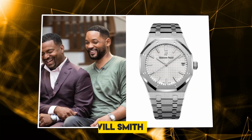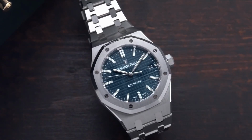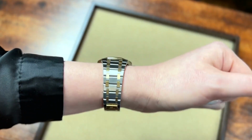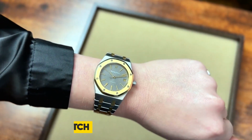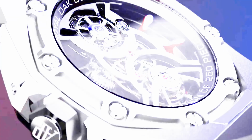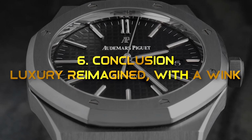And the list goes on. Others spotted with Royal Oaks include Will Smith, Drake, Damon Albarn, Anthony Davis, Jay Leno, and even fictional tycoons like Bobby Axelrod. Damian Lewis's character in Billions rocks one. As one watch blog put it, everyone from Justin Bieber and John Mayer to Will Smith and Serena Williams has been sporting this decades-old watch. In the luxe world, strapping on a Royal Oak is basically a rite of passage, a flashing neon sign that you've arrived. Luxury reimagined with a wink.